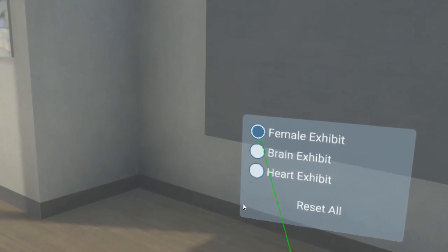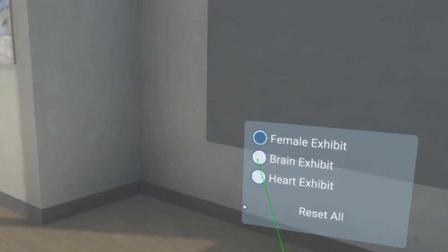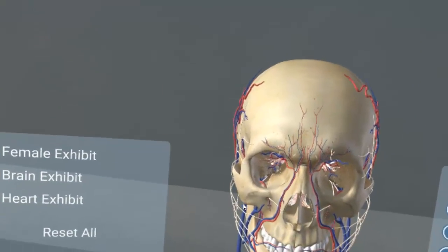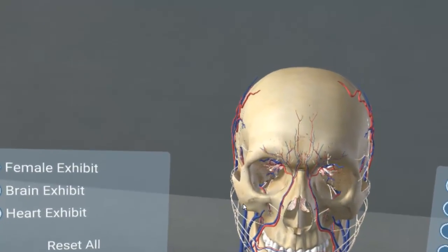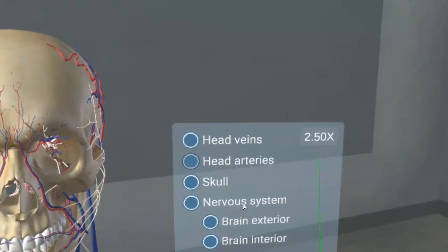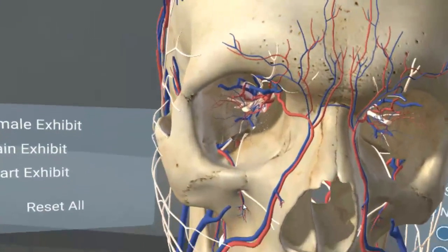Click it. No, same button, but click on the brain. Okay. Now, look over onto the right menu. See where it says 2.5x up in the top right corner? Just click that. Now you're at a much bigger, now he sees the whole image.